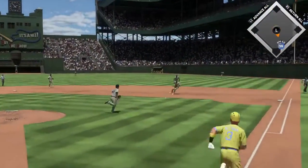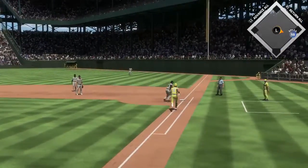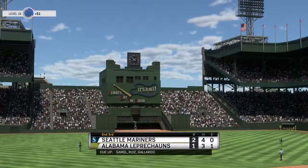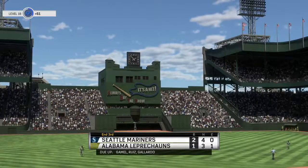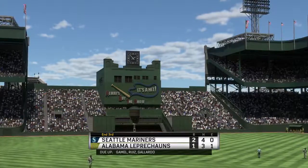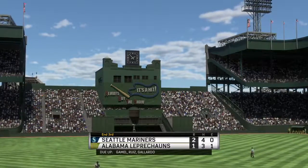Softly hit toward the hole. Valencia charging in on it. He'll flip to the pitcher covering, as that will retire the side. Pretty painless half of the inning all told. On now to the top of inning number 4. The M's lead it 2-1.